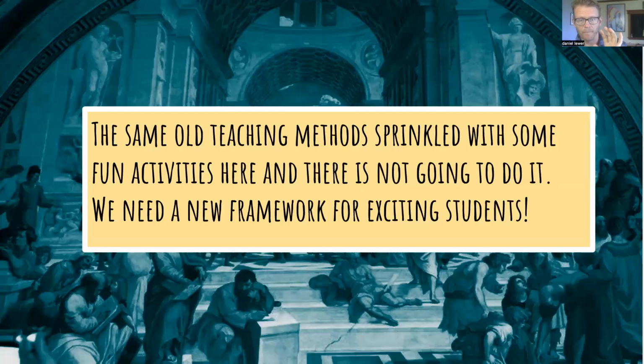So here's the catch. The same old teaching methods sprinkled with a few fun activities, right? You did this cool simulation on the Black Death. You had this great hands-on activity for World War II. You had them in the trench warfare activity for World War I. They're throwing paper at each other. But if you're just doing the same old teaching methods most of the time with some fun activities here and there, that's not going to do it. We need a new framework.